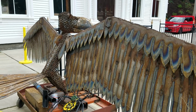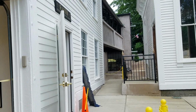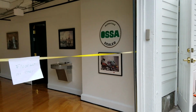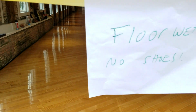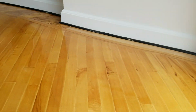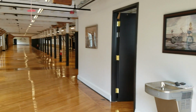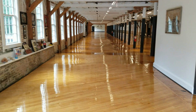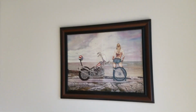Massive eagle mascot. There's a bridge to the bike shop. Floor wet, no shoes. Willie and I just polied this weekend. We were here all day till the wee hours getting this done. It was worth it.